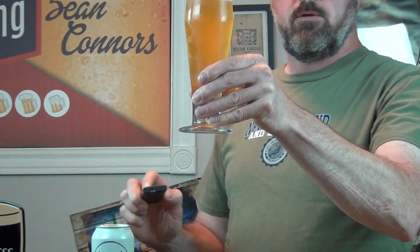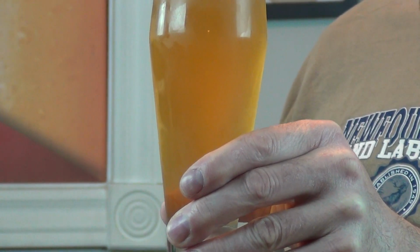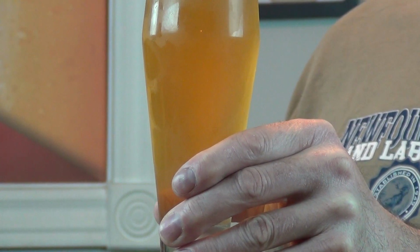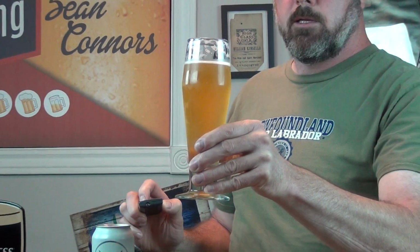I'm just going to zoom in. Like I said, it's not a bad beer by any means. Normally with your Pilsner, your lagers, you're going to get a clear beer, but it's not really clear. That's not a bad thing, it's just not what I was expecting, especially in a Pilsner glass. The whole point of a Pilsner glass is to showcase the clarity, the bubbles, the carbonation. But you're not really getting the clarity here. But once again, it's not a bad beer.